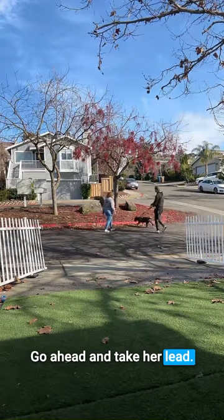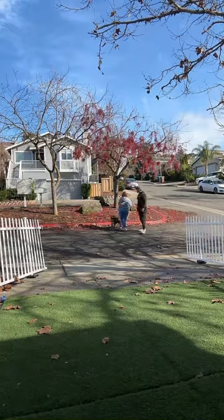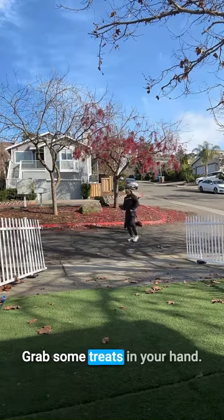Go ahead and take her lead. Grab some treats in your hand.